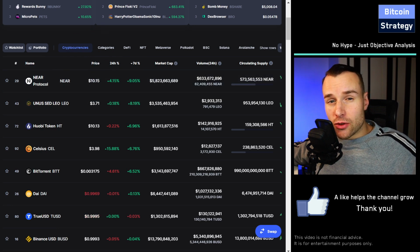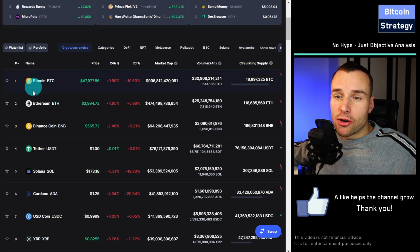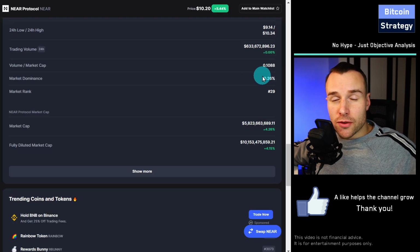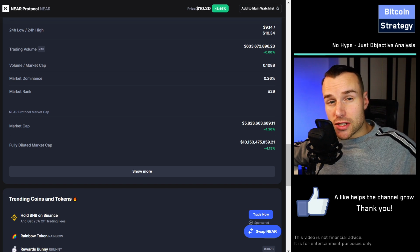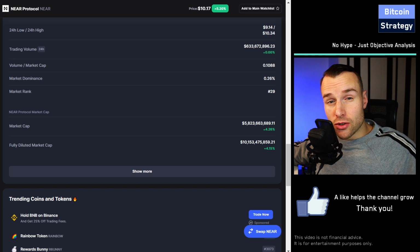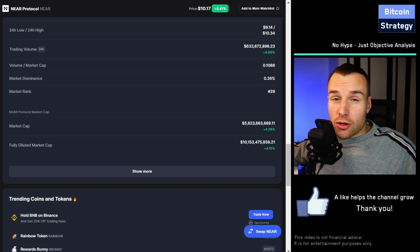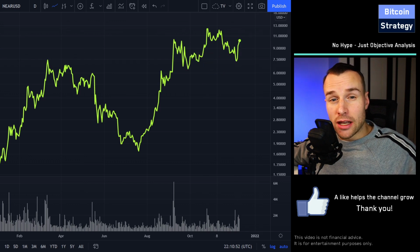We're not just looking at US dollar gains, but we are taking on more risk than, say, for example, buying Bitcoin or Ethereum, which have a way higher market cap. Near Protocol has a market dominance of 0.26%. Bitcoin has a market dominance of around 40%. Ethereum of around 20%. So only 0.26% of all of crypto is in Near Protocol. You take on way more risk, and so you need some kind of outperformance over the long term. You really shouldn't look at the US dollar performance. You really should look at the outperformance versus Bitcoin and versus Ethereum.